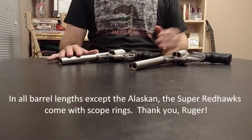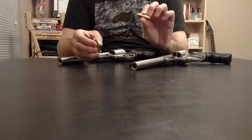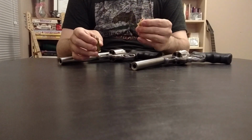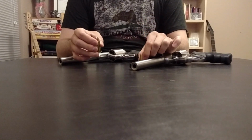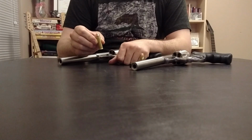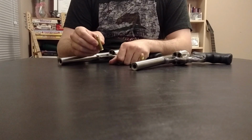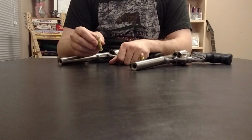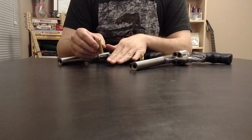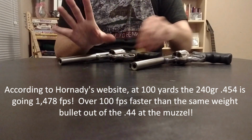Just as an example, the two rounds that I showed are both Hornady XTP rounds. The 44 Magnum is a 240 grain bullet that gets pushed at 1350, which is pretty darn fast. Whereas the 454 shoots the same weight, 240 grains as well, at 1900 feet per second. It's just amazing how fast this is going. And if I recall right, it's either just under or just above the 1350 at 100 yards. So think about that for a minute. That is just lightning.